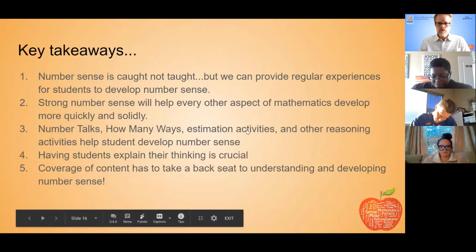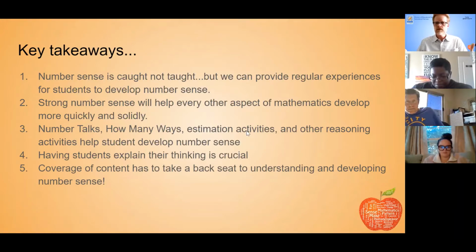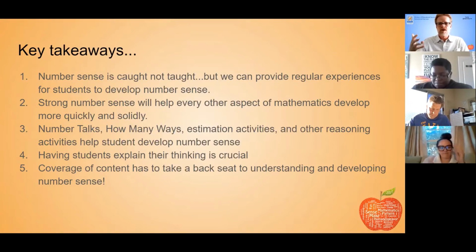And finally, coverage of content to a large degree has to take a backseat to developing number sense with students. Not that we don't need to cover content, we do. We need to prepare them for the next grade, but there is also a mountain of evidence that shows if we cover a little bit less, they actually understand it a little bit deeper and they do better in subsequent years.